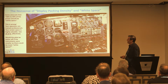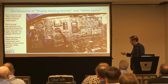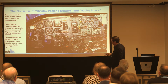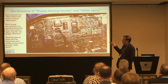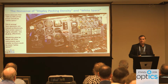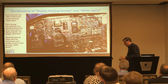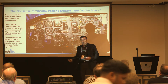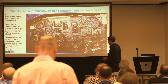Why is that dumb? Okay, there's nonsense in there about display packing density and this kind of thing, but here's the control panel, instrument panel of an aircraft. Any other pilots in here? Well, I would ask you, anyway, you go on an airliner, you look to your left, there's the cockpit. Would this pilot be better off if all of these instruments were smaller so there could be more white space on this panel? Would you say, that's a great idea. I really want my pilot to be shooting an approach through a rainstorm down to minimums with fog. I really want his instruments to be smaller. Okay? No, you wouldn't say that because y'all are all smart.